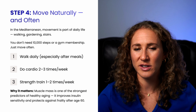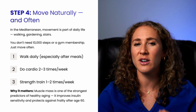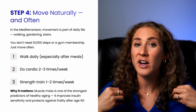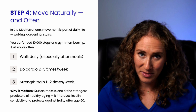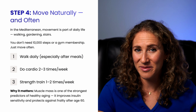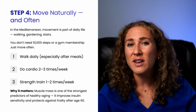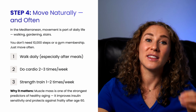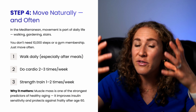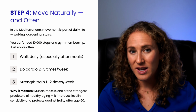Try to walk regularly, frequently throughout the day, even in short bouts, especially after meals, because this really helps our digestion. And then you want to think about doing cardiovascular exercise, which is important for your heart health, getting your heart rate up at least 2 to 3 times a week. And it can be any activity you like. Biking, swimming, jogging, even dancing. And then, if you can, add strength training at least 1 to 2 times a week. Something that is contracting your muscles, whether that's lifting weights with a trainer in a gym, doing a certain type of exercise class, or just lifting heavy objects if you're doing housework. Muscle is a powerful regulator of glucose and metabolism.